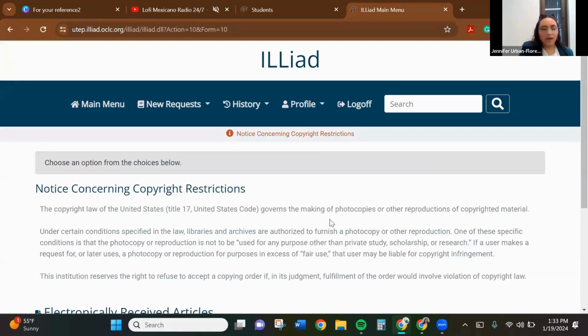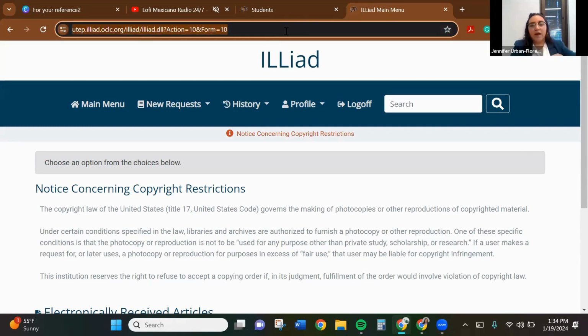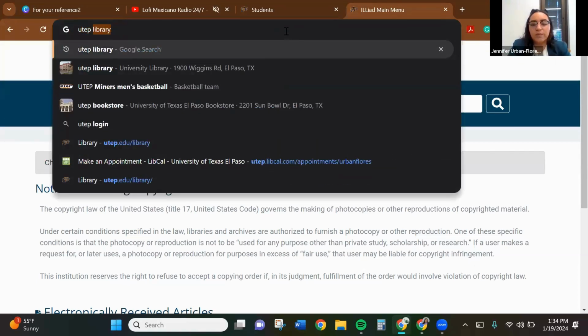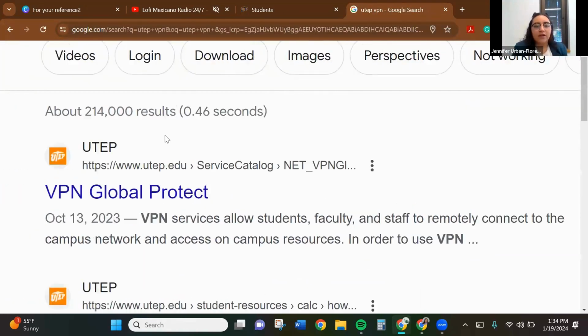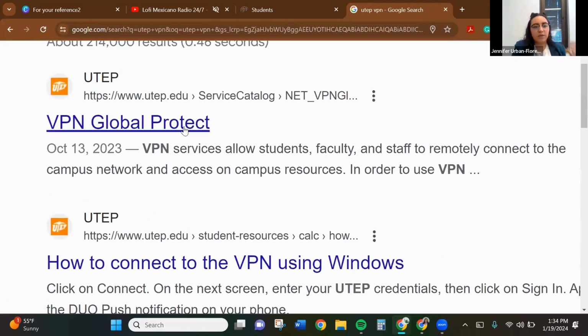Okay, great question. Let's move on to VPN. If you don't know, VPN stands for Virtual Private Network. The easiest way I explain this is it makes your computer think that you're here on campus, right? You can be 500 miles away, but if you are connected to the VPN, your computer is going to think that you're using the network here at the university. The way you get there is I'm going to Google UTEP VPN. Once you Google that, you're going to see a few options. The very first one is VPN Global Protect, and then how to connect to the VPN.